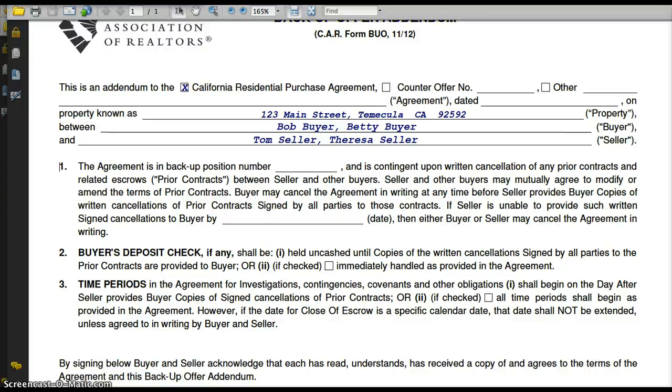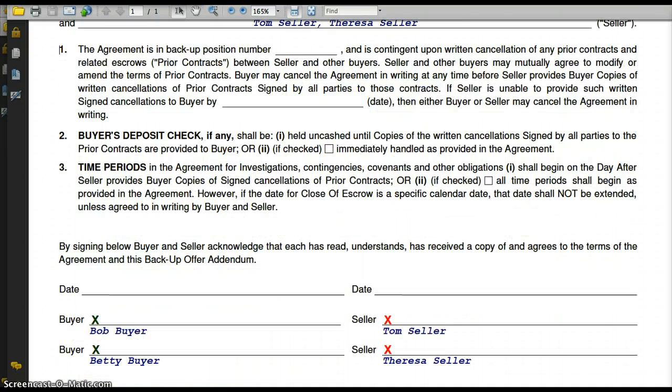This would give the buyer enough time to go through all their contingency removals and inspections and appraisals, and so forth. And it would keep the buyer, the seller, and this backup position buyer's agent communicating. Scrolling down to paragraph number 2, the buyer's deposit check, if any, can be held uncashed until copies of the written cancellation signed by all parties to the prior contracts are provided to the buyer, or if checked, immediately handled as provided in the agreement.